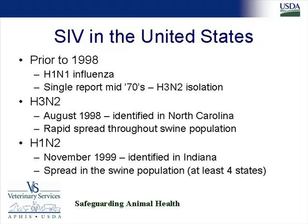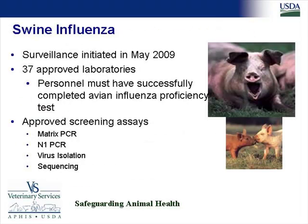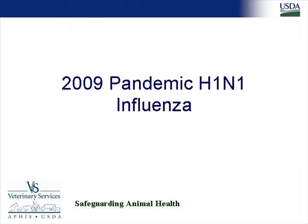Okay, prior to 1998, the H1N1 has been circulating in swine. That's the old Spanish flu that has been around forever. 1998, there was a recombination. We got the H3N2 identified in North Carolina, and that rapidly spread through the swine population. And then also H1N2, which was identified in Indiana. Okay, the 2009 pandemic H1N1, not to be confused with swine flu.